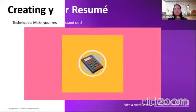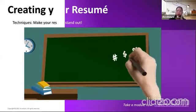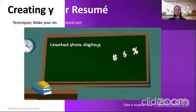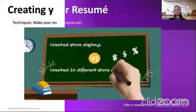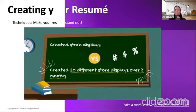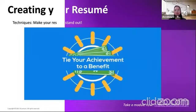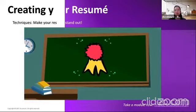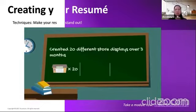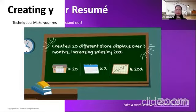Step 2. Quantify your achievements. This means adding facts, figures, and numbers wherever appropriate. For example, instead of saying you created store displays, a better way to say it is created 20 different store displays over 3 months. Step 3. Tie your achievement to a benefit. To make your achievement stand out even more, tie it to how it has benefited your boss or your company. For example, try: created 20 different store displays over 3 months, increasing sales by 20%.